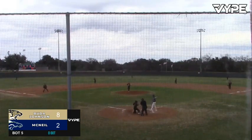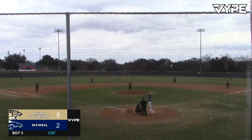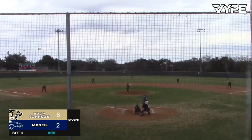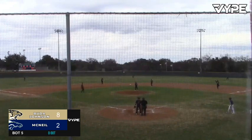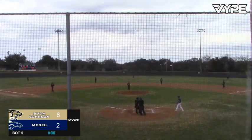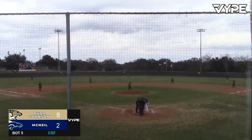Next pitch, breaking ball, misses inside. So the count will go full to Morio, the leadoff hitter. Oh, and Morio looks at called strike 3, low and outside, but apparently on the corner. That brings us back to the top of the Mavericks order, Ramsey Simpson coming up.